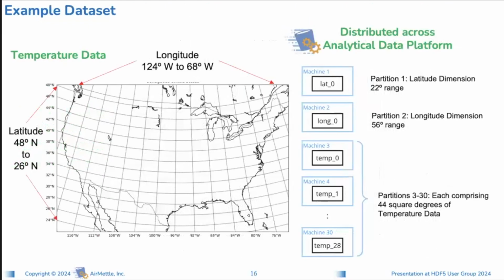So let's look at NetCDF data. Here's an example data set, looking at data over most of the continental United States.